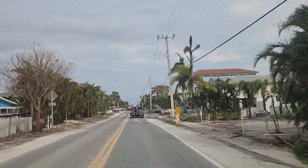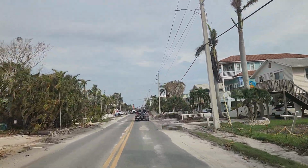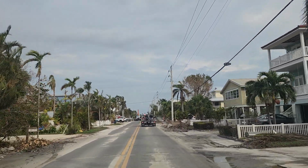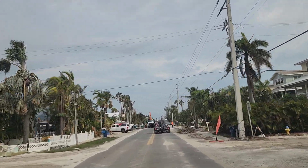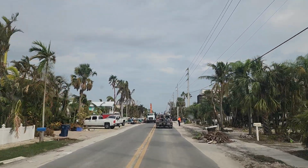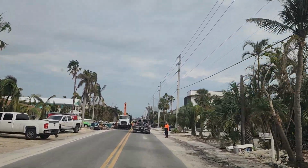Makes you realize how lucky you actually are. And I feel for all these people out here. It's crazy. Still a week later, no power. I don't believe they have power.